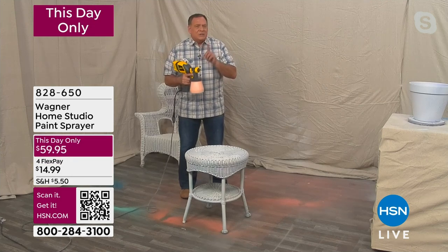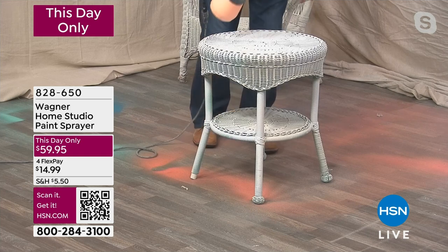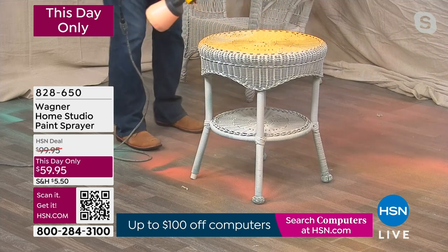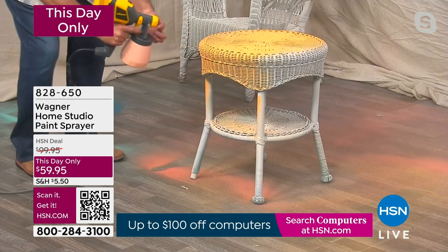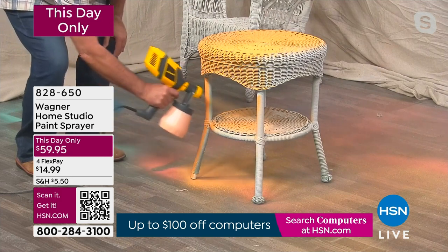It's light, it's easy to use. Watch what I'm going to do. One switch to turn it on. I'm going to squeeze the trigger, and just like this, look at the way I'm putting a beautiful coat of paint on here. And it's an even coat of paint. Marlo, it's getting into all the nooks and crannies. I'm going to come around the front here a little bit. I'm going to change the direction of the paint now. I'm going to go down. Look at that, I can change the direction.